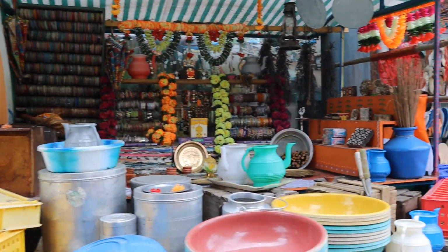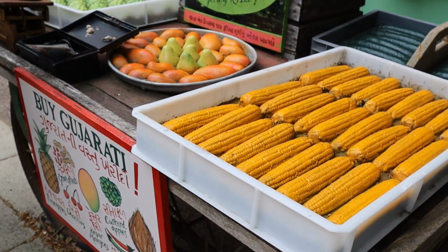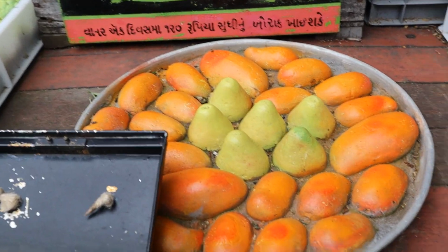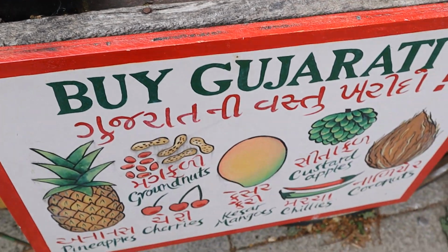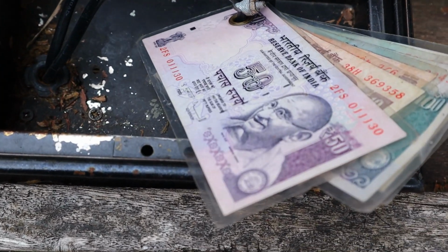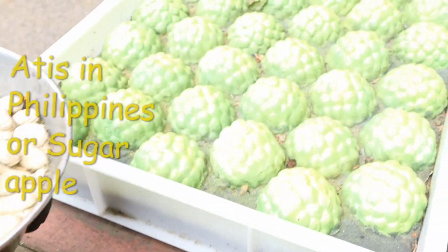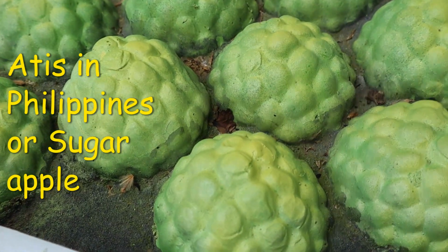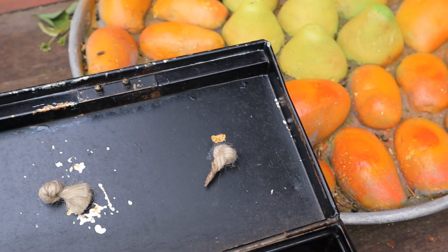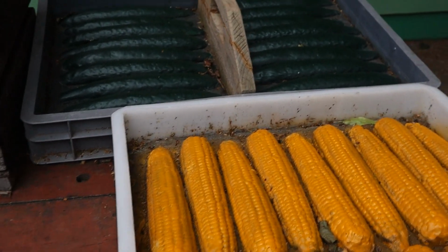So I'm not sure what's going on here. I think they are trying to portray some Indian kind of living, and that's Indian money. Some of the artificial foods. We have this one in Philippines. We call it atis. There are some mangoes, corn and cucumber.